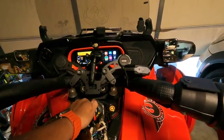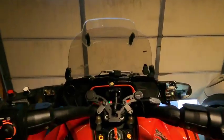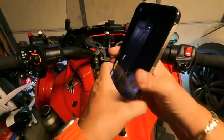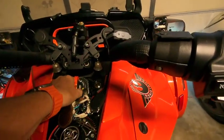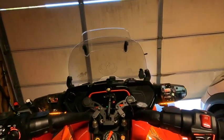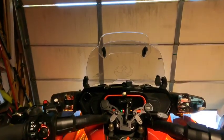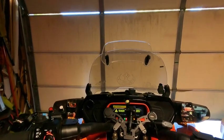But if I turn the bike off and I decide that I've got the headset off and I'm gonna turn the bike on, once it's powered up, I'm gonna wait for it to load all the system it has. Then I'm gonna plug the phone in. There's no set pattern to making the connections. You can do it before you've started the bike, after you've started the bike.